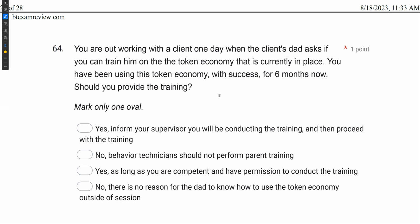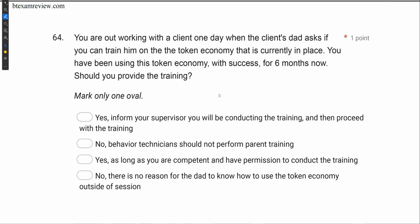64. You're out working with the client one day when the client's dad asks if you can train him on the token economy that is currently in place. You've been using this token economy with success for 6 months now. Should you provide the training? All right, so you are out in the field and the client's dad says, can you train me on the token economy that's in place? You've been using the token economy for 6 months now. You're proficient. You're competent. But should you provide the training?